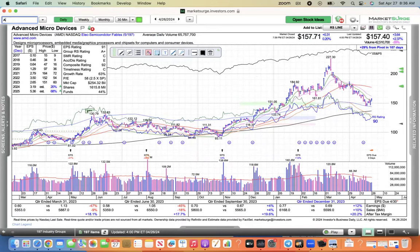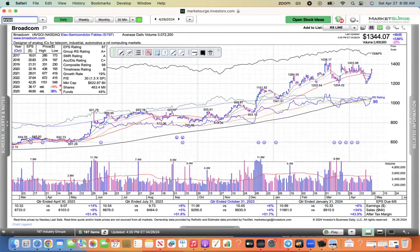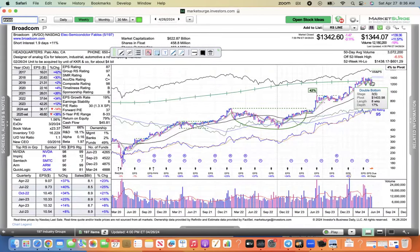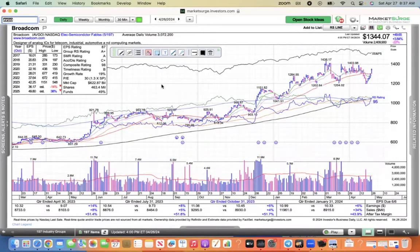So anyway, another one that I like in this space is Broadcom, double bottom base here. I would get in early. I like getting in early. I wouldn't wait for that 1400 mark, but if you want Broadcom, I think you get in now. June 6th is the earnings date. You can see the consolidation pattern here on this weekly chart as well. So Broadcom looks good to me.